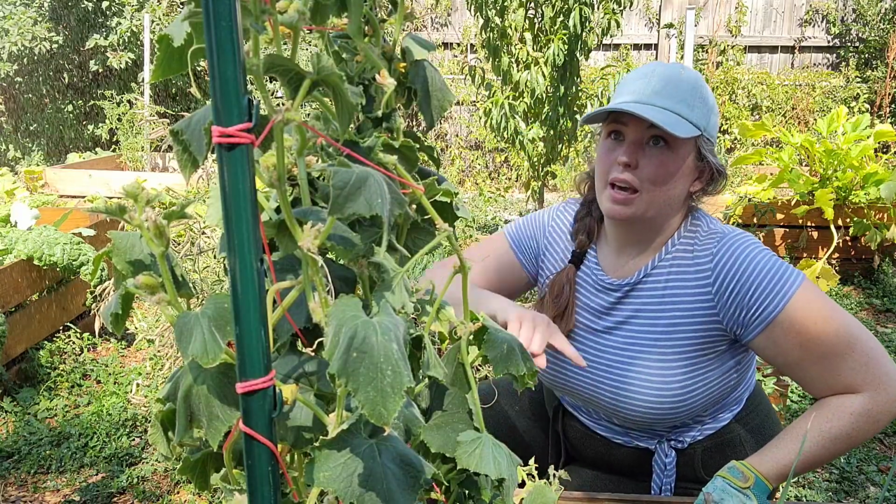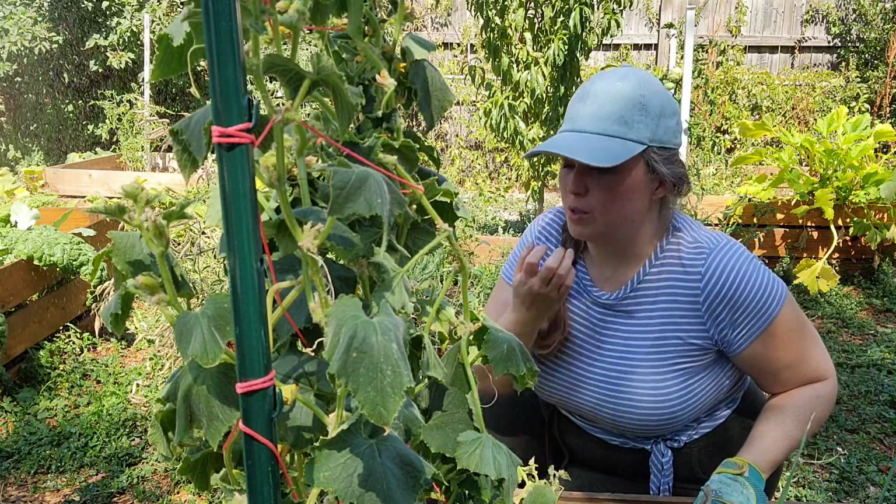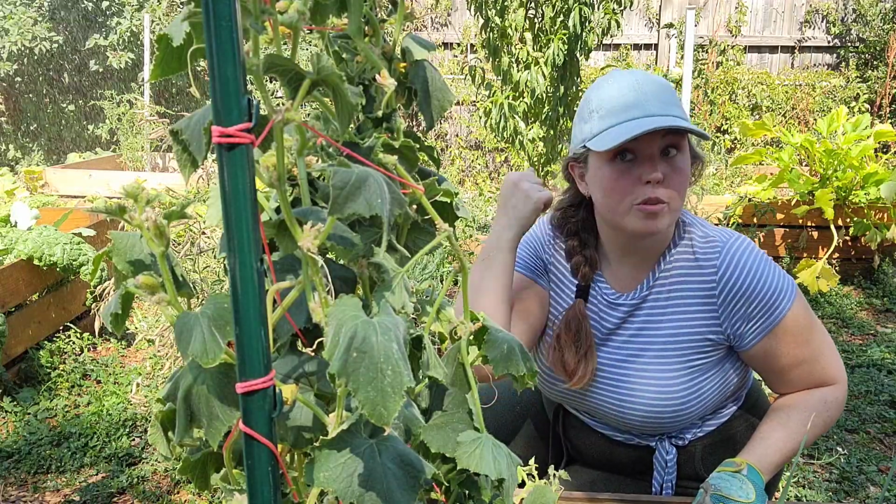I want to get a cattle panel at some point to run between these two boxes for this, but for this year, this works. Oh boy, these need to be washed. Let me tell you what, they are stiff and don't smell great. So maybe I'll do that today.